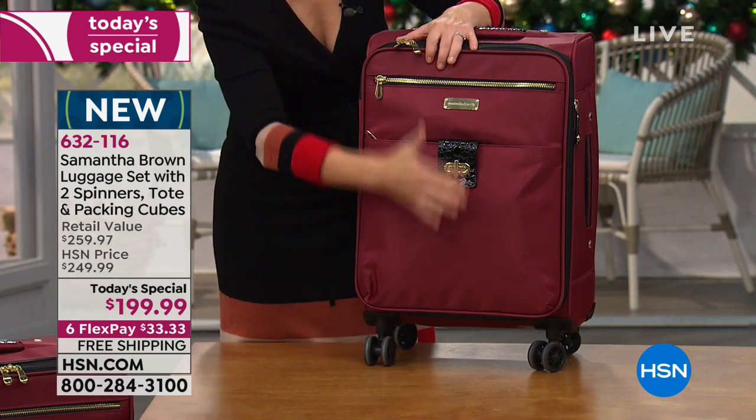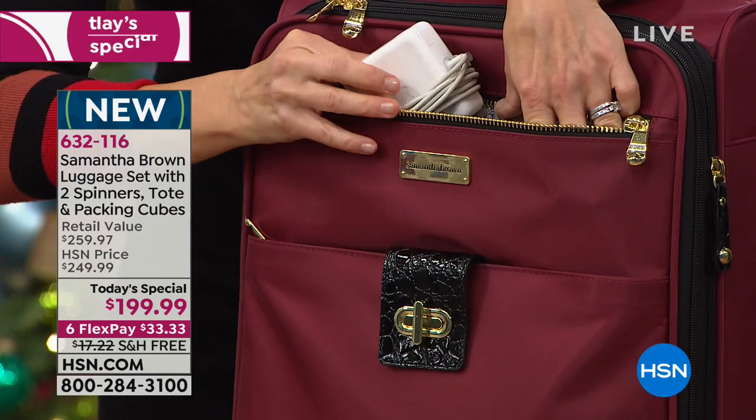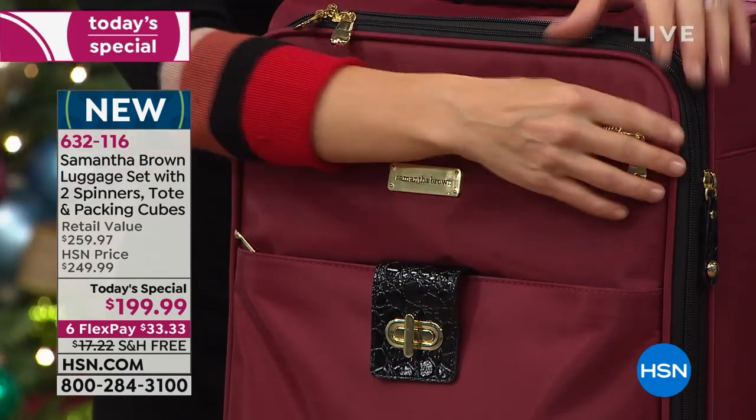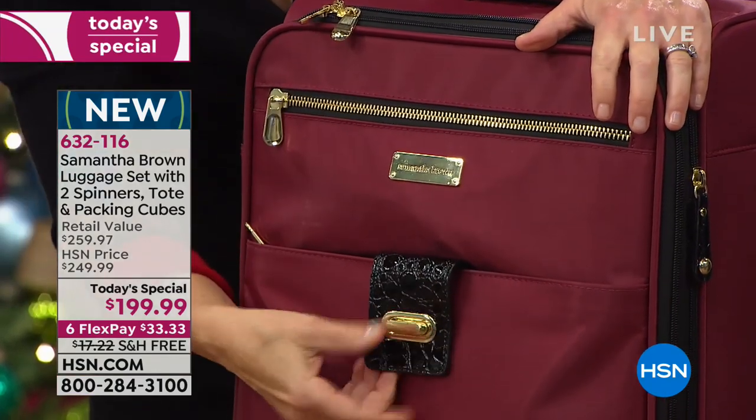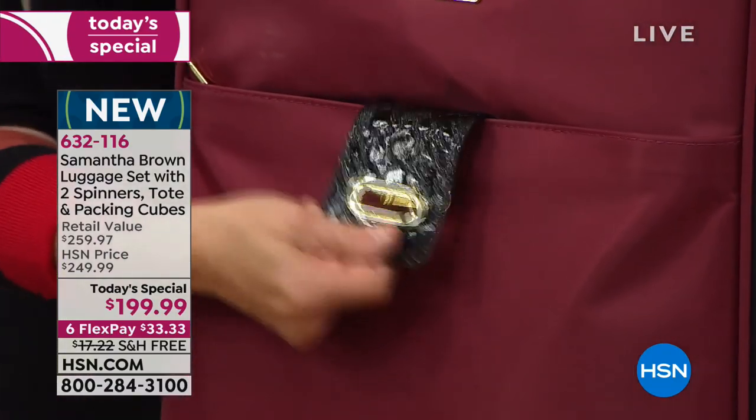So also, back to the organization. I've got two great pockets in front. A small pocket to keep things like your phone charger ready or your laptop charger. And then here's this clasp. And this is a real clasp. This isn't just decorative. This is a really nice metal. It's a real working clasp.